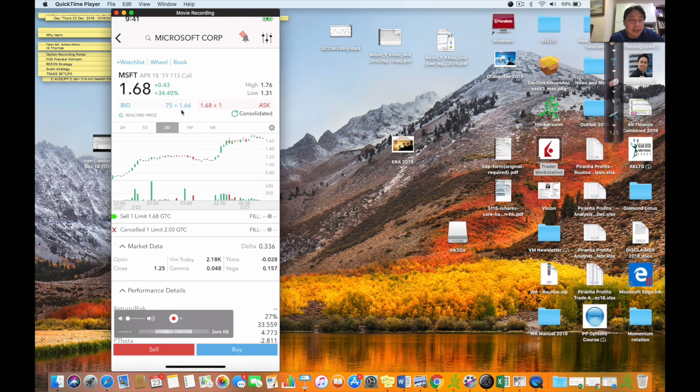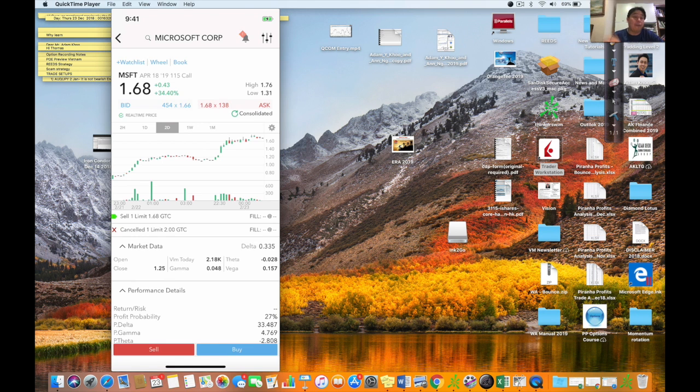Right now you can see it's 167, 168, it keeps changing all the time. So if it goes down, I won't get filled, right? But if it goes up, I'll get filled. Okay. Although actually, I would like to get a higher price, but for the purpose of this demonstration, heck, I'll just sell it at 168. Again, the higher I sell it, the more money I make from these covered calls. So let's see if I get filled.